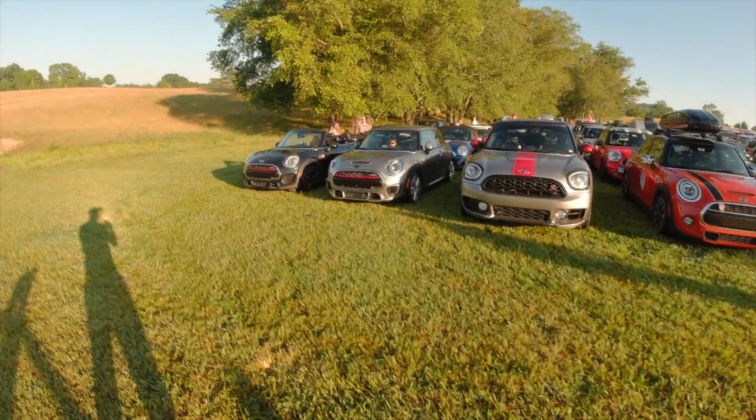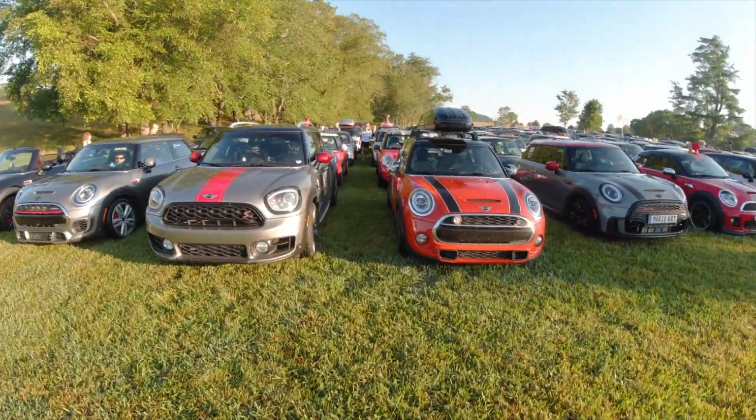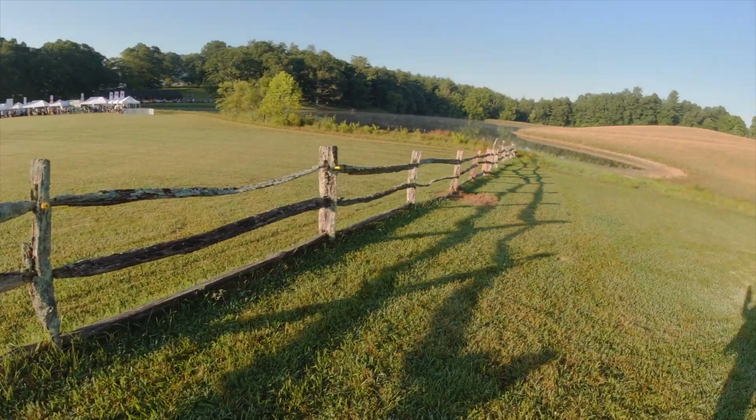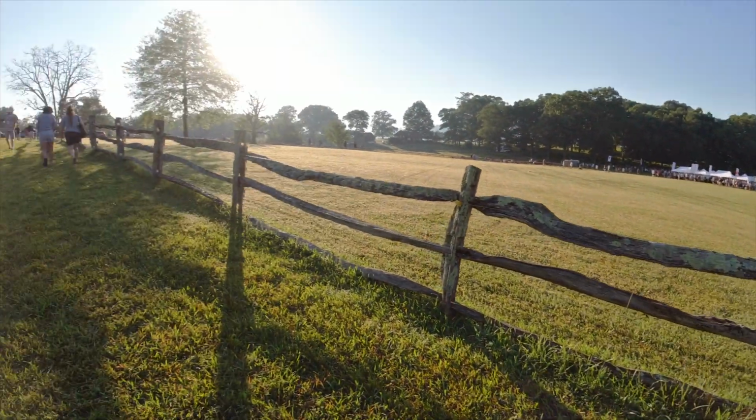Morning, guys. We're on day 7 of Mini Texas Estates. This is a lineup we're parked up at our ranch. It's quite big, to be fair. It's got its own lake down there. I'm going to head to registration.